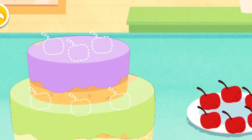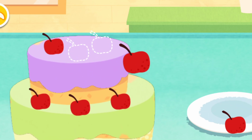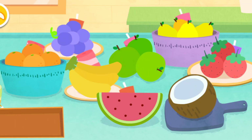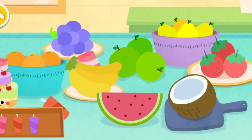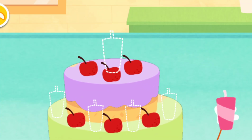Don't forget his favorite cherries! The candles are hiding somewhere! Can you find them? Marshmallow. Continue decorating the cake.